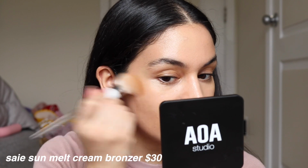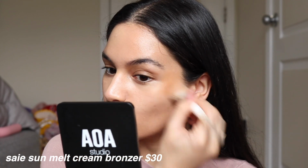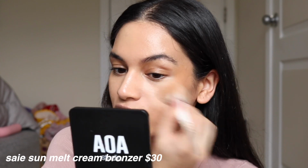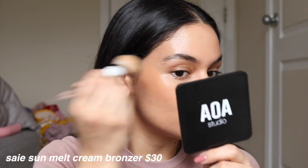I really love the color of this bronzer. I love how blendable it is. I think it's a really beautiful natural bronzer, and I think that if you've had your eye on it for a little while, I would definitely recommend you go ahead and pick it up.